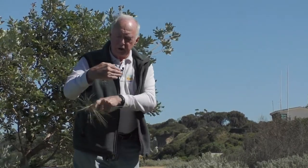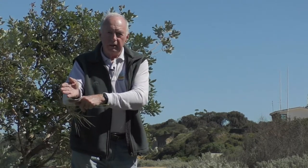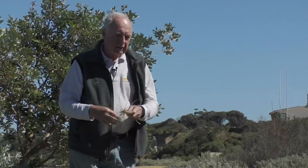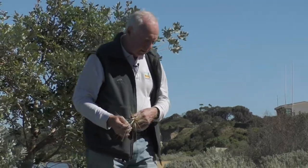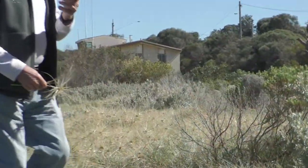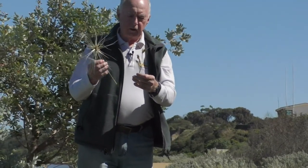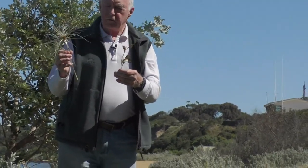where they send out a runner, if the wind blows it back, that runner will often anchor on the stress point where it's been bent, and then grow forward again. So that's quite a nice little thing to know. And the males look a little different. I think I'll just go over and pick up a male and show you. And there's a male spinifex flower, quite different to the girls in flower.